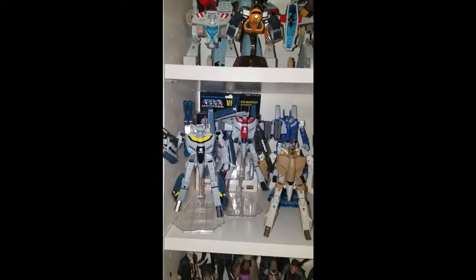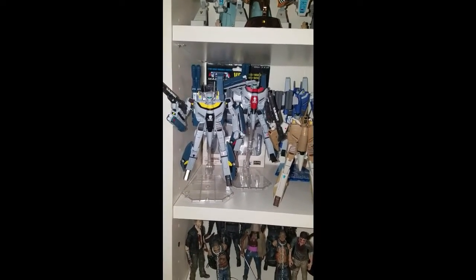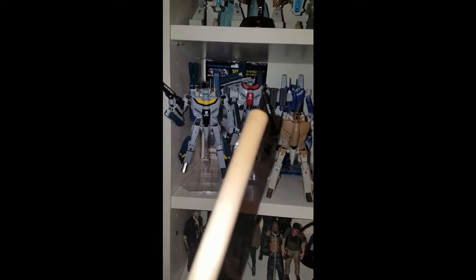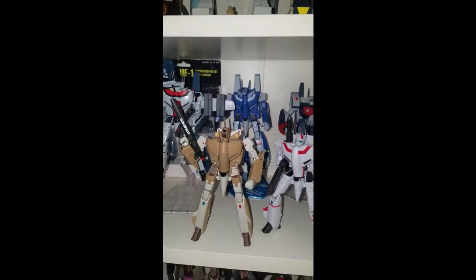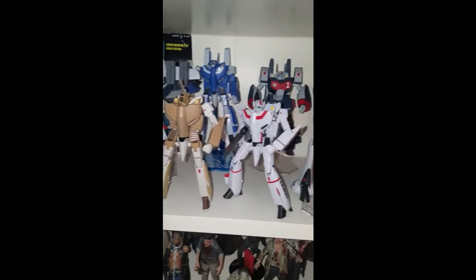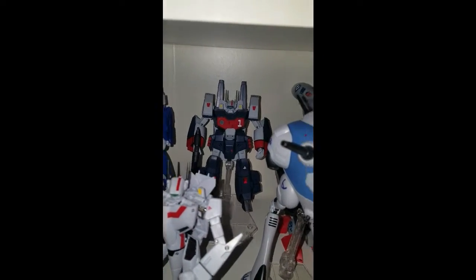Here I got the current Macross toy line, the Heavy Metal R. These are all 1/100 scale. I got the Super VF1S Folker Special. I got the Strike Valkyrie that Hikaru flew. In the back I got the blue Max Sterling, or Maximilian Sterling. Got the brown VF1A, the VF1J, the VF1J Armored Valkyrie.